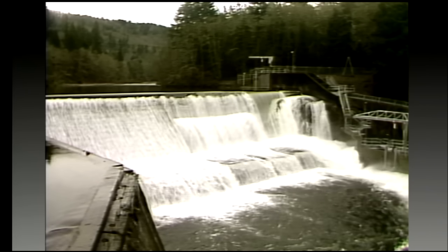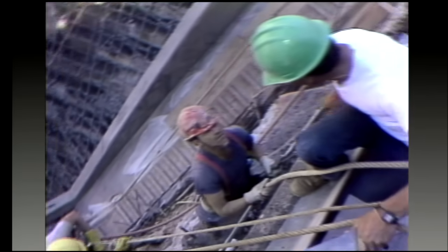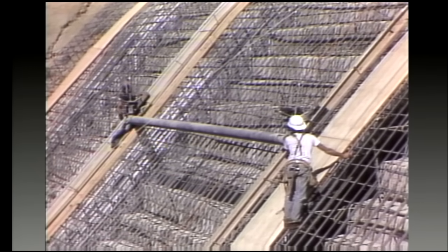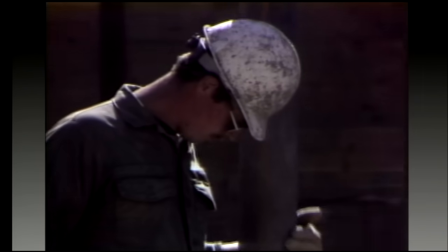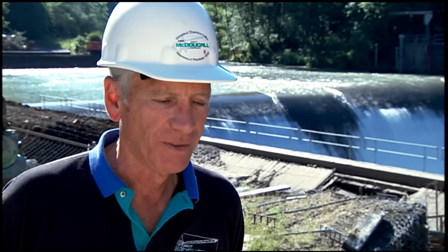The original dam endured the river's pounding for 3/4 of a century, until 1989, when contractor Nat McDougall replaced the weakening structure with concrete and rebar. Now he's back to bring it down. This dam was built to last, not to be torn out 20 years after it was built. This is very hard for me personally to take this thing out, and it's going to be an experience for us that's not easy to do.